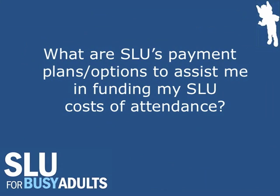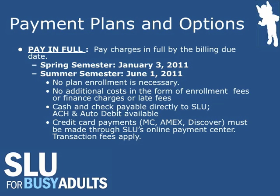What are SLU's payment plans or options to assist me in funding my SLU cost of attendance? The question as to how you'll pay for your out-of-pocket expense is not an easy one to answer, and hopefully by exploring these options you'll be able to find something that fits best for your financial situation.